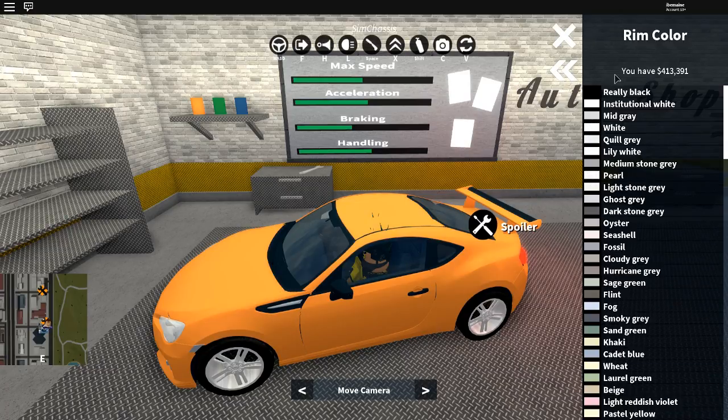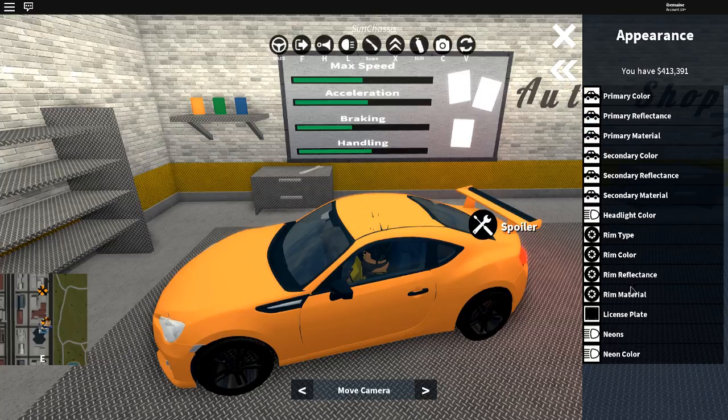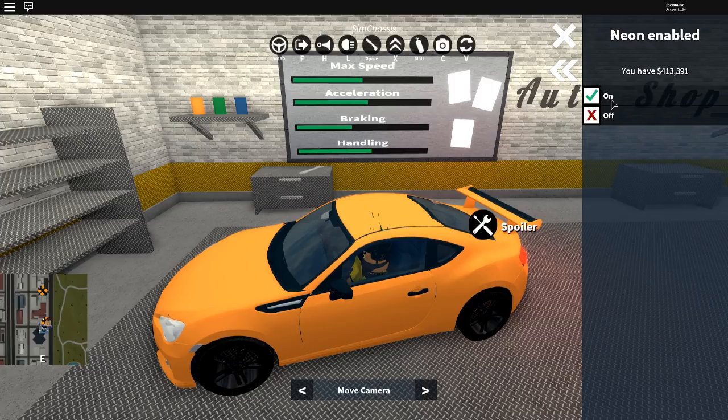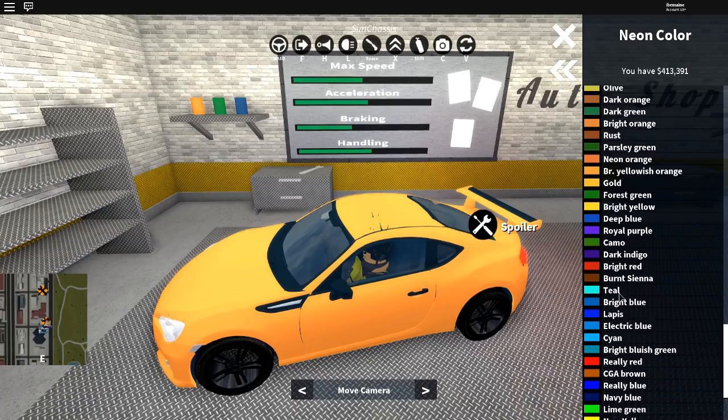Rim color, it gotta be really black. Oh yes, it gotta be black. Can I get a tint on my windows? We gotta have tint on our windows. Neon. Of course we want some neon under our car.